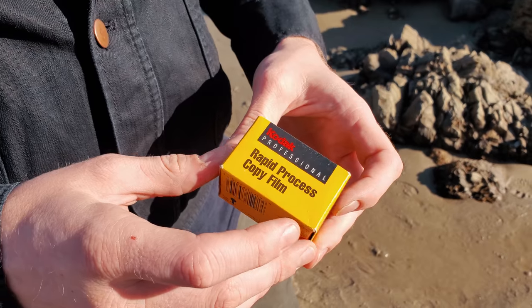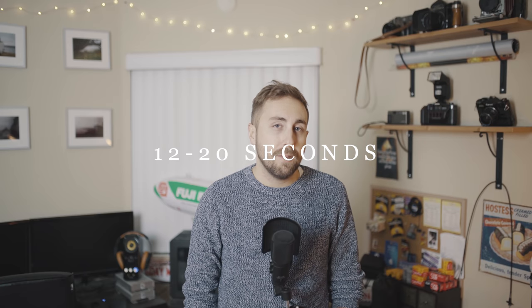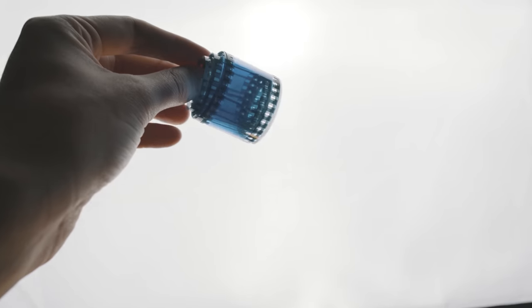It's called Kodak Rapid Process Copy Film, and as legend has it, its sole purpose was for copying radiographs, otherwise known as x-rays, to slides. With such a low ISO, it took on average about 12 to 20 seconds to copy a radiograph to this film at f4. So because this was meant to be mounted in slides, this is a black and white positive film. Probably the coolest part though is that this film is blue.